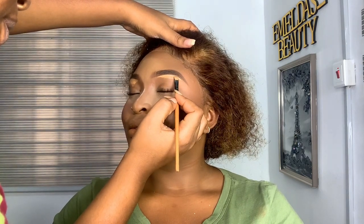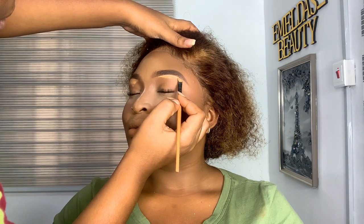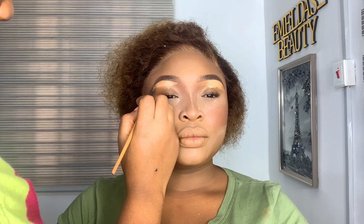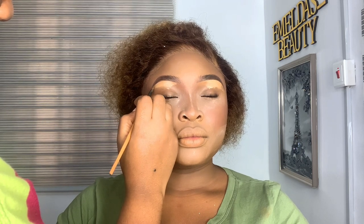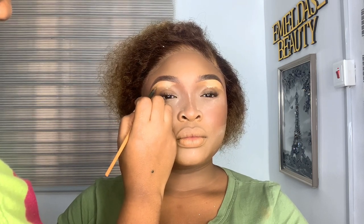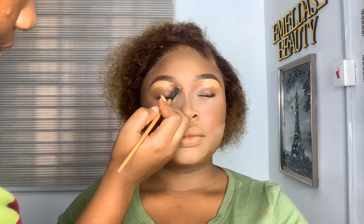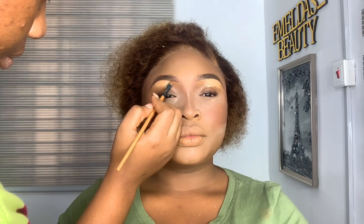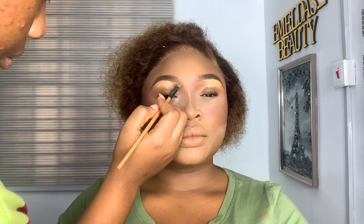This is going to help me to see that the brows are put in place and it's in the right definition and it has a straight line. The key to a good brow is if the brow lines are straight. We don't want anything rickety. So we have to go over it over and over again to make sure the brow lines are straight and smooth.